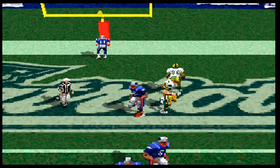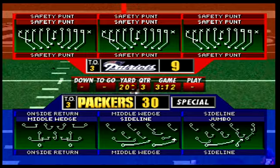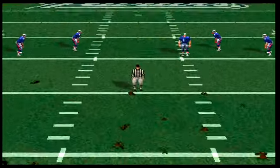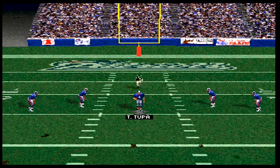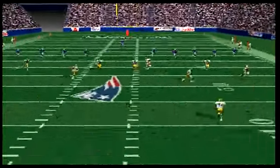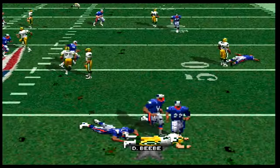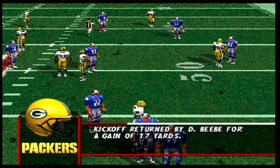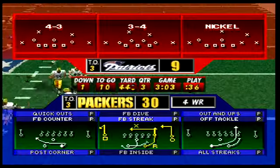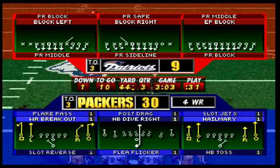Safety, Simmons with the tackle. Number 9 gets set to kick it off. It'll be 1st and 10 from their own 44.